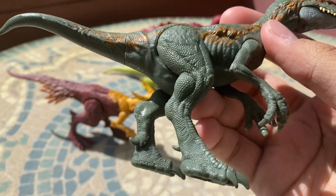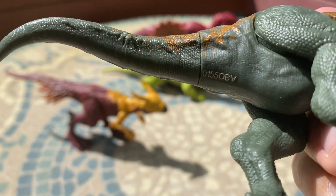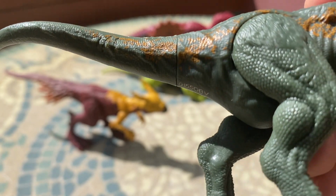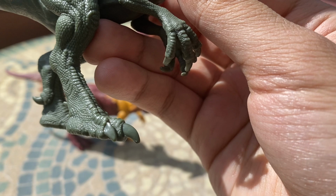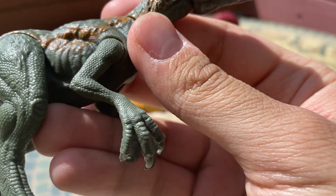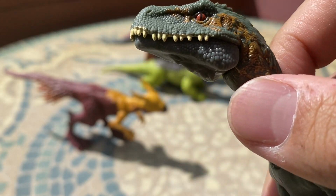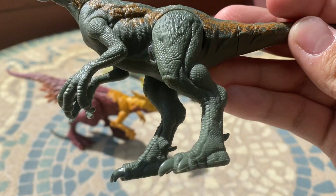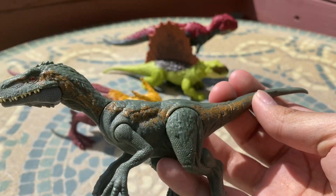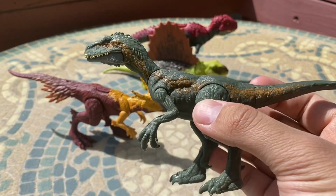And what's really cool about these newer danger packs is that they have the scratch marks of the battle damage all over the figure. You got some scratches there on the tail, some there on the legs. You see some there on the foot. Not so much on the head. And you got some more on this side here around the leg, and they're on the tail area. So that's really cool. I really like when Mattel adds that. It just kind of gives more life to the animal. And yeah, sculpt work really nice on this one.